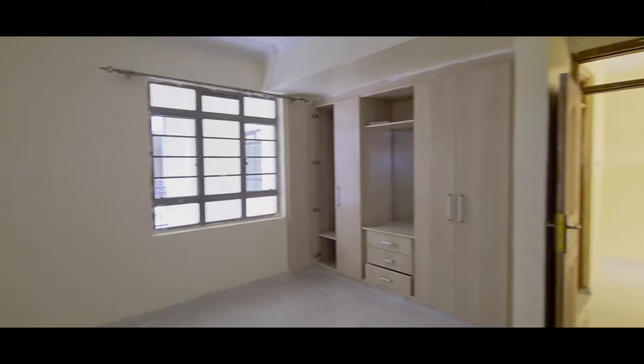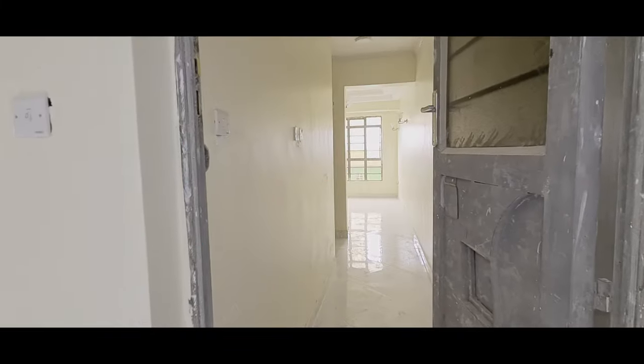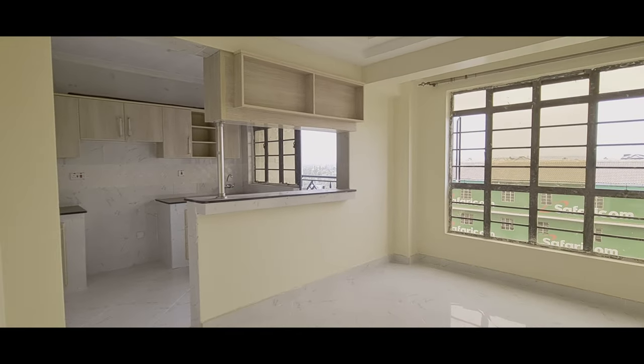Yeah, and the shower. This is the bedroom. The bedroom is this one. Bedroom cabinet. Yeah. So that is the one bedroom for 28,000 in Kahawa Sukari. Sample number five. Is this one? Sample number five. So yeah, after the entry we have a bedroom and toilet and a small sitting room over here. It's big, it's not small, it's big.